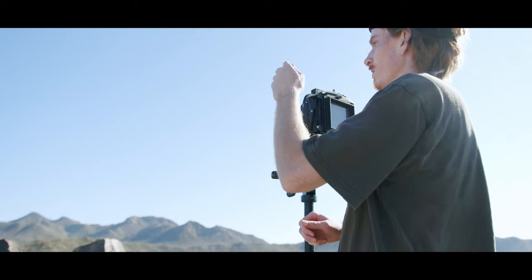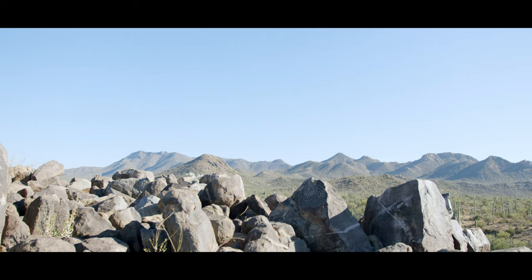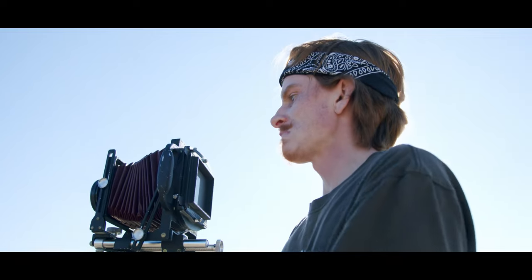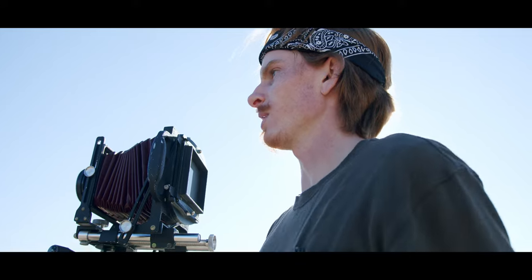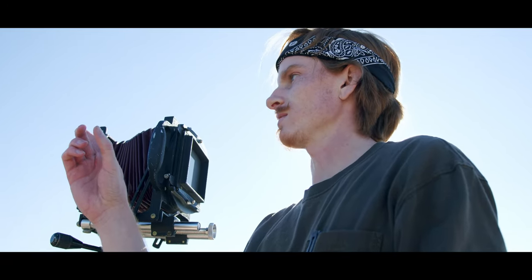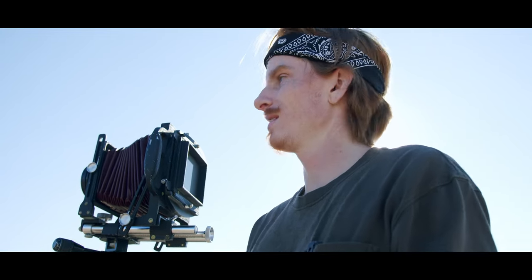I wanted to get more of the valley in the photo so I could see some of the saguaro in the background, which is why I'm standing up on a rock and why I have my tripod up so high. And then I used some, I forget what the movement's called, but I lowered the front element of the camera a bit so that I could get more of the rocks in the foreground, less of the sky, because there's no clouds or anything, so it's pretty much just like a blank.